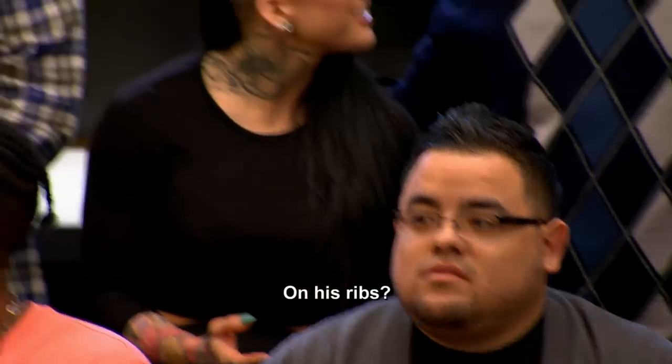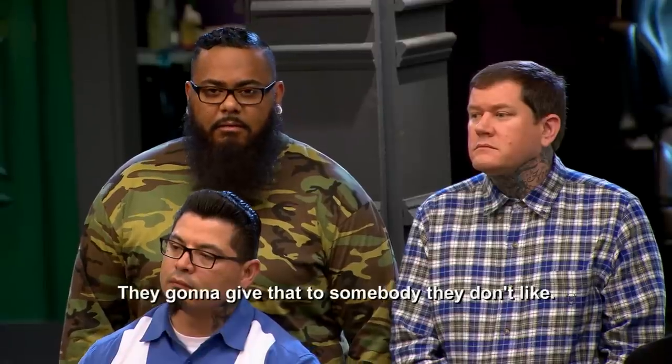What are you looking to get done today? King Tut on my arm. Black and gray? Yes. Black and gray, this is what I do. This is my bread and butter right here. I ain't fooling around. I'm trying to get this. Sphinx on my left side. On his ribs. The ribs. Thin rib skin is more painful than most places on the body. I definitely don't want that kind of canvas on this kind of a challenge. They're gonna give that to somebody they don't like.